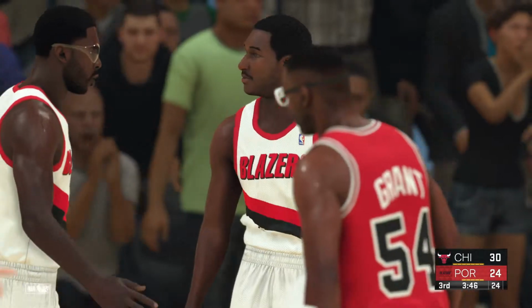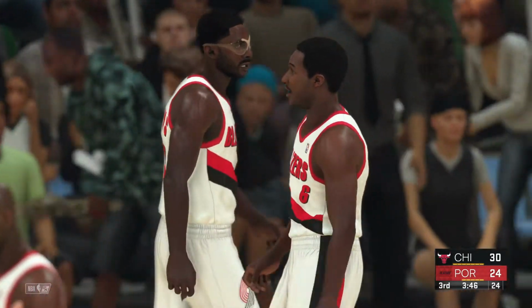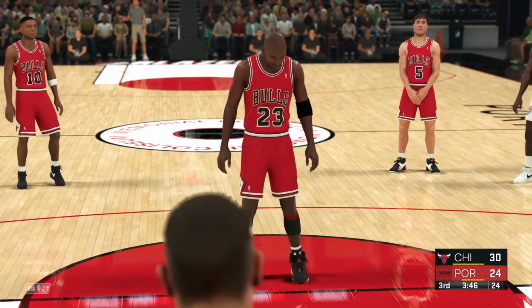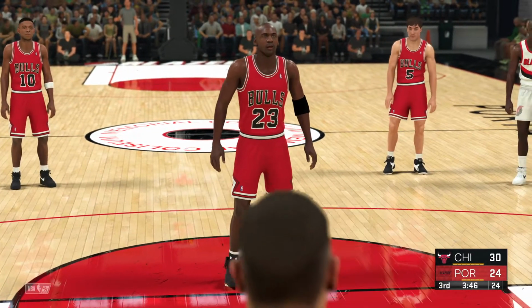As if Jordan weren't challenging enough to guard. The little up fake there, putting the defender at his mercy. The Bulls have gone 5 of 8 from the charity stripe here tonight.